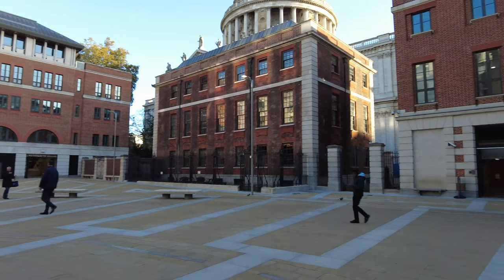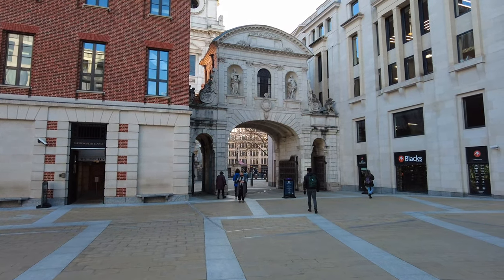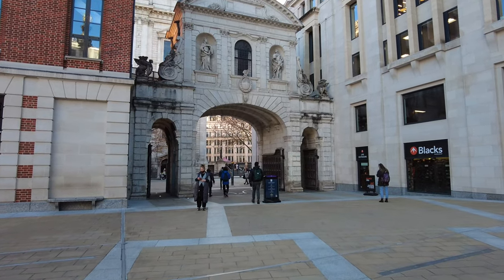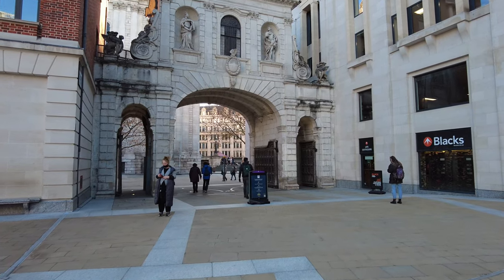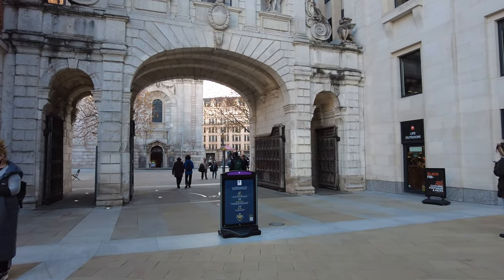We'll leave Paternoster Square now and go through this arch here, which will bring us to the front of St. Paul's Cathedral, which is the largest cathedral in the United Kingdom.